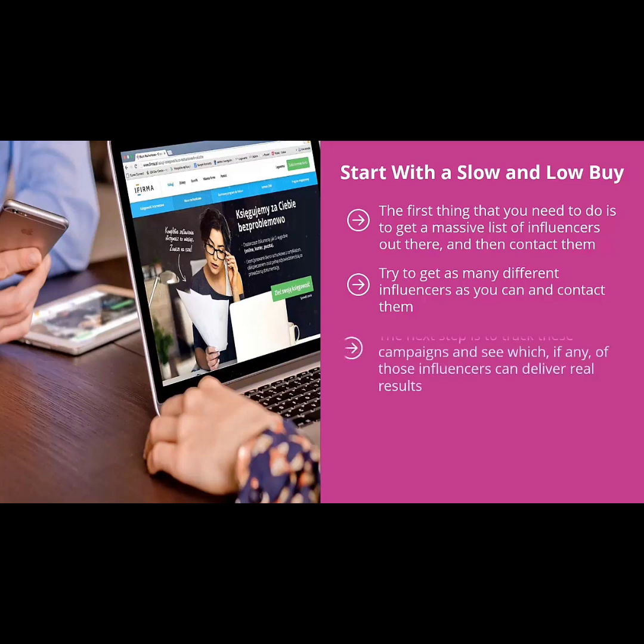The next step is to track these campaigns and see which, if any, of those influencers can deliver real results. You should be able to come up with a top 3. If you, for example, have 100 influencers running your ads and doing shout-outs, you should be able to identify the top 3 in terms of conversions. You own your online store, so you know whether you sold or not. You know whether you moved a product or not. You should also use specialized discount codes so you can track who is actually selling.